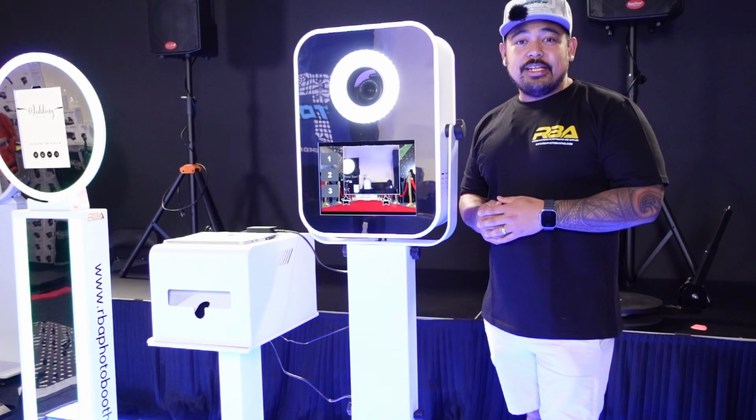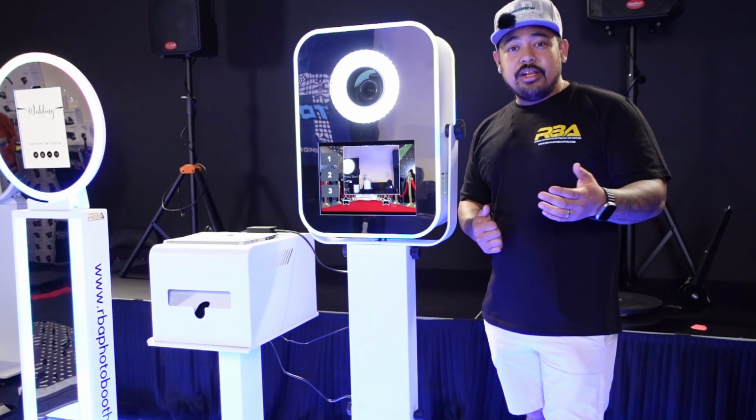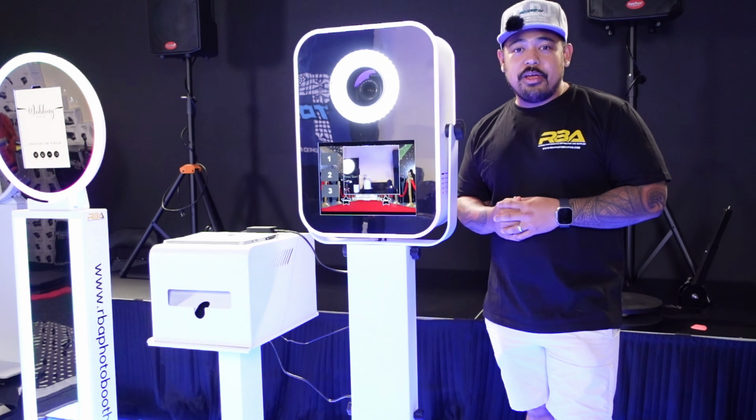So now we're gonna go ahead and explain some of the cool features you can get with the T12LED Photobooth and or any of the DSLR Photobooths that we offer here at RBA Photobooths.